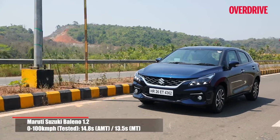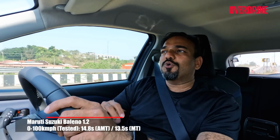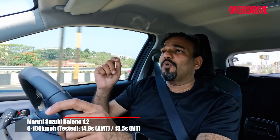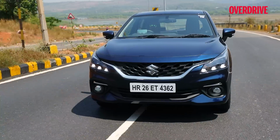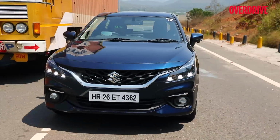Between the manual and the automatic, a 0 to 100 sprint shows about a 1 second difference, the AGS being the slower one. But the AGS is also ready to go down 2 gears if required when you need that instant power. So pulling overtakes is not that difficult, doesn't need a lot of planning, especially at city speeds.